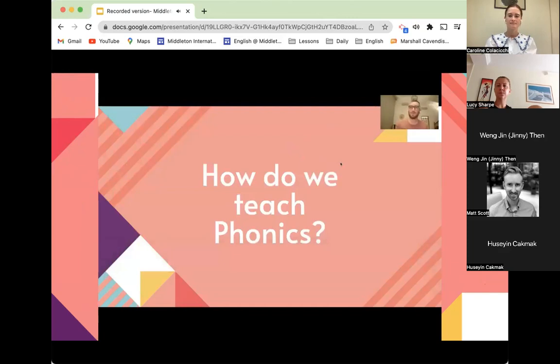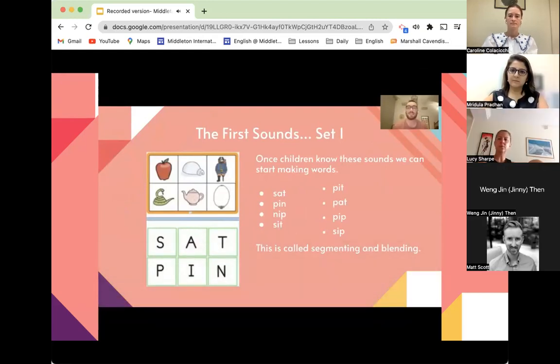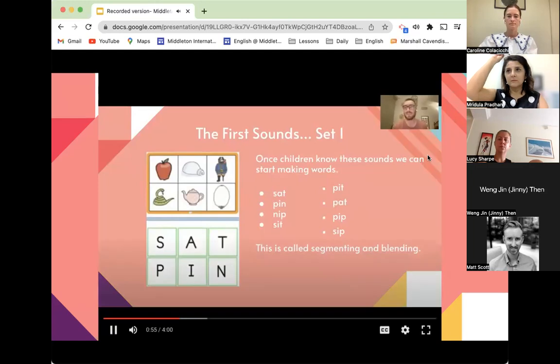Okay, so today I'm going to walk us through how we teach phonics here at Middleton. So the first sounds, set 1, so our phase 2 sounds. Once the children have a good grasp of the phase 2 sounds, we start blending them together to make words. And so, for example, as you see here on the slide, we have the word sat and pin. And this might look like sounding out each individual letter sound or phoneme. So we might, of course, we say the letter S, but the sound is S. So we go at, sat, and we keep repeating this process again and again with different simple consonant, vowel, consonant words like pin, p, n.